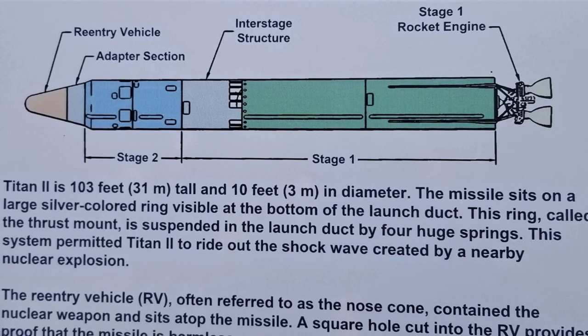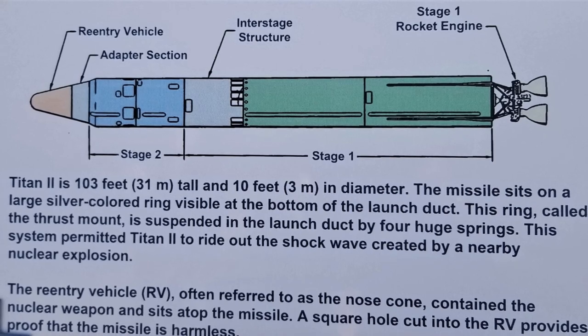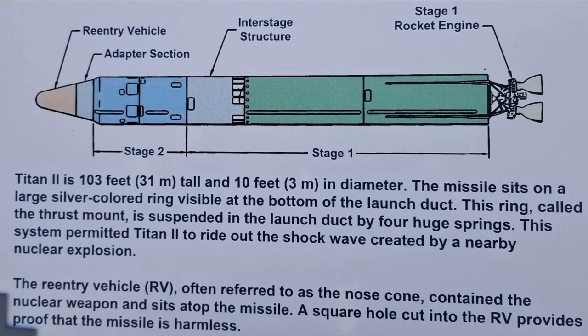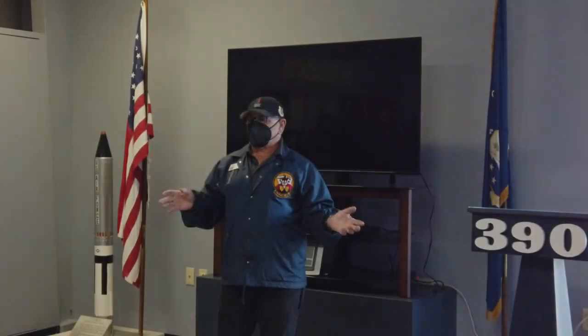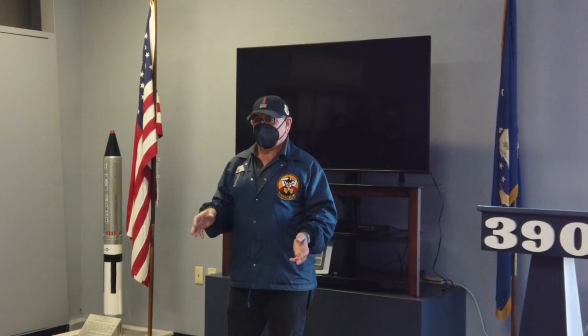They didn't need it, gave it to us. It comes in three pieces: first stage, second stage, reentry vehicle, lowered down with a crane, bolted all back together. The only place on Earth you can see a liquid fuel rocket back in its natural habitat where it belongs. It's the biggest missile America ever built. It has the biggest warhead we ever put on a missile.